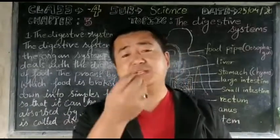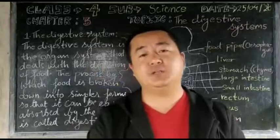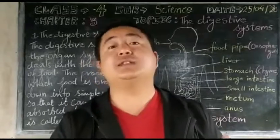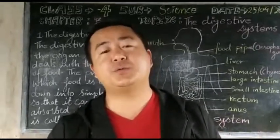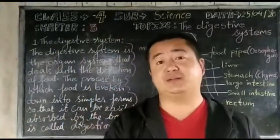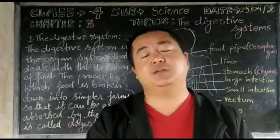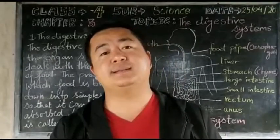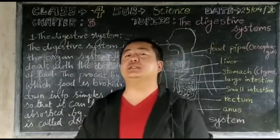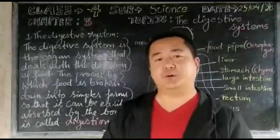So as we take food, we don't get the energy directly from the food. First, the food should get digested, right? In order to get digested, what are the procedures? Yes, the food doesn't go inside our stomach and come out just like that. There are several processes through which we have to know how food is digested. Yes. So today we are going to discuss the topic that is the digestive system of the human body.